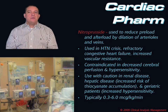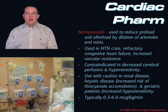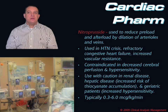The big thing to remember about nipride is we don't want to give it to people who have decreased cerebral perfusion. We also don't want to give it to people who have a history of hypersensitivity to nipride. We want to use it with caution in people who have renal disease, because remember that nipride breaks down into cyanide.